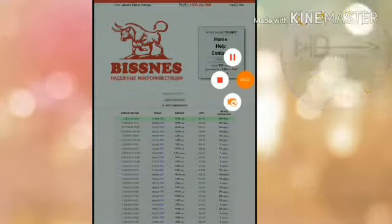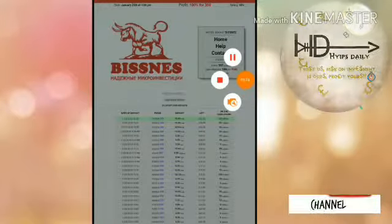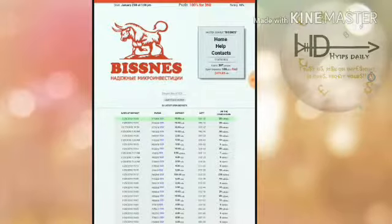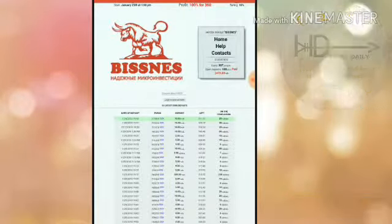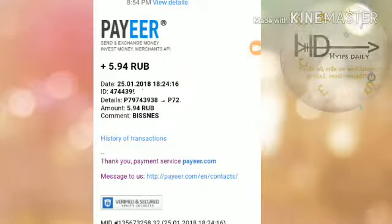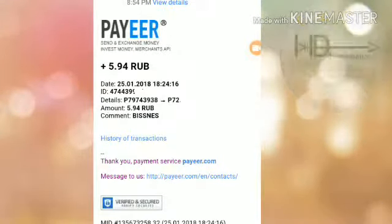And friends, it's an automatic payment method. Your payment will be automatically sent to your Payeer wallet ID after completing the time period of 6 hours. And friends, this is the proof. I already invested 3 rubles and got a payment of 6 rubles after the completion of 6 hours.